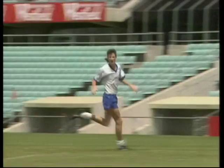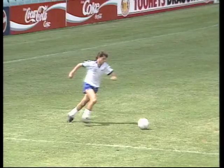Soccer is all about scoring goals, so practice this part of your game using different methods as much as possible.